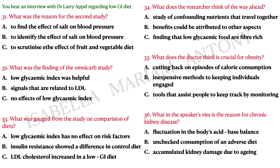Then our fourth study is the OmniCarb study. That was a study to look at the effects of glycemic index on cardiovascular risk factors. And so the idea was to say, okay, people have been espousing that a low glycemic index diet is helpful. Typically, in terms of heart disease, what you see are signals related to LDL cholesterol, blood pressure. And to our surprise, there really were no major effects of the low glycemic index diets on risk factors for cardiovascular disease.